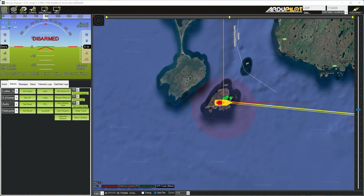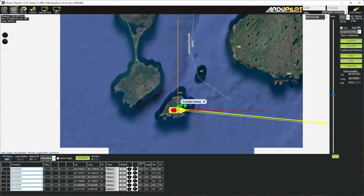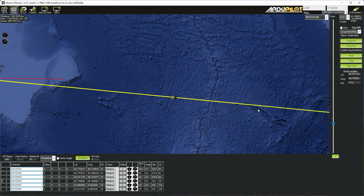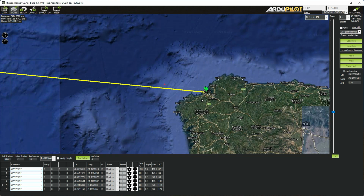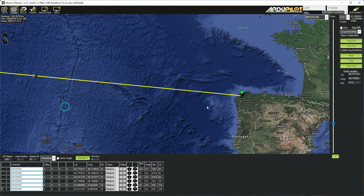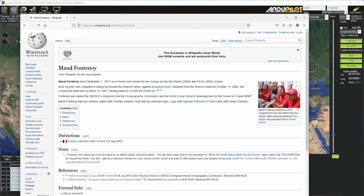In this video, we're going to demonstrate how ArduPilot can work even if the vehicle travels a very long distance from home. So what I've done is I've loaded up a mission which starts in Newfoundland, Canada, and it ends across the Atlantic in Spain. And this voyage was an actual voyage, which was done by a French rower named Maud Fontenoy, I guess.